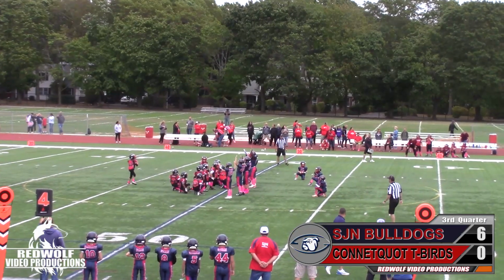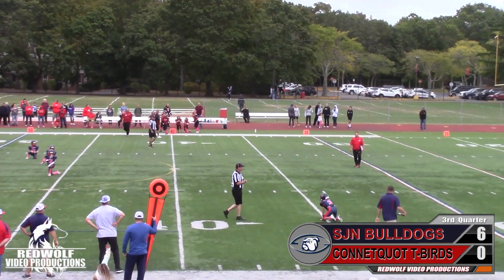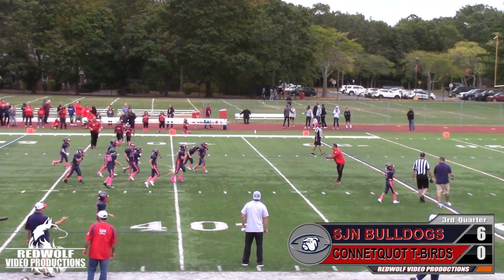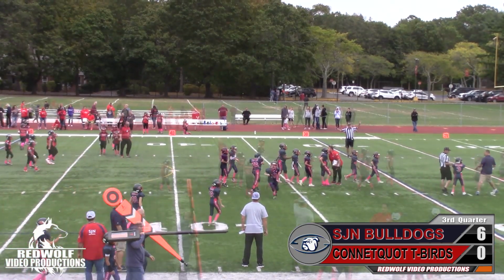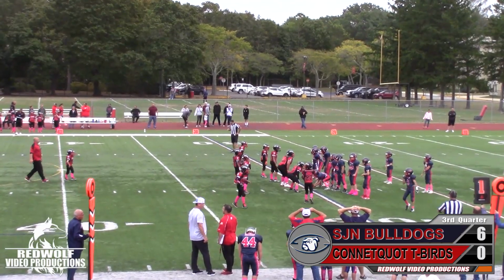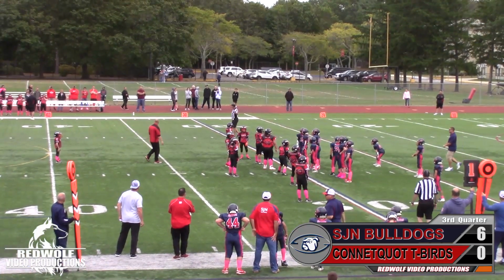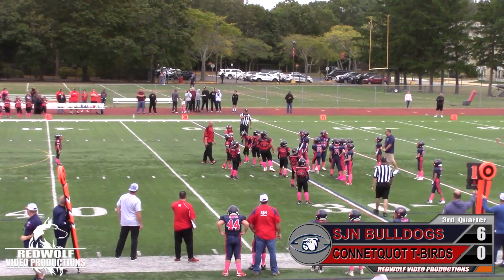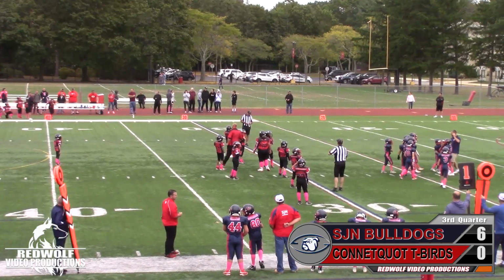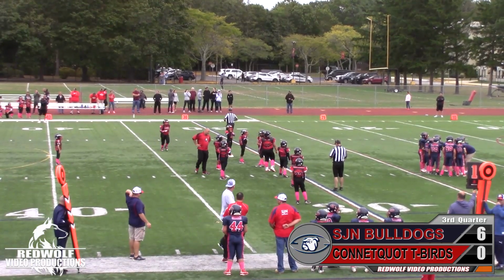Facing 4th and long, the T-Birds elect to punt. Number 3, Colin Murphy, back to receive. Stops the ball on the 35-yard line. From the 40. 1st and 10 for the Bulldogs. Ball was spotted on their own 30-yard line. Pre-snap whistle. I don't know if that was a penalty or a timeout, but they're calling in more players from the Connetquot side. We'll be right back.